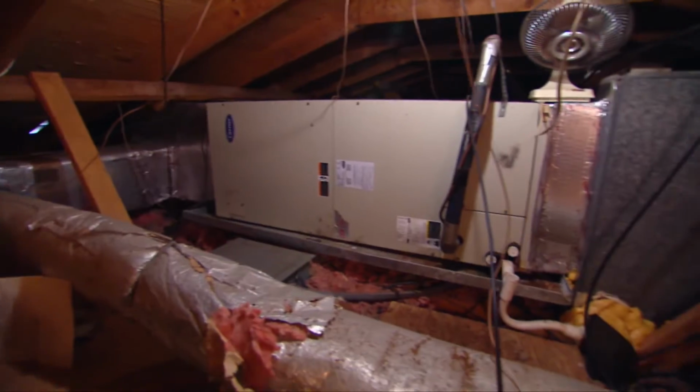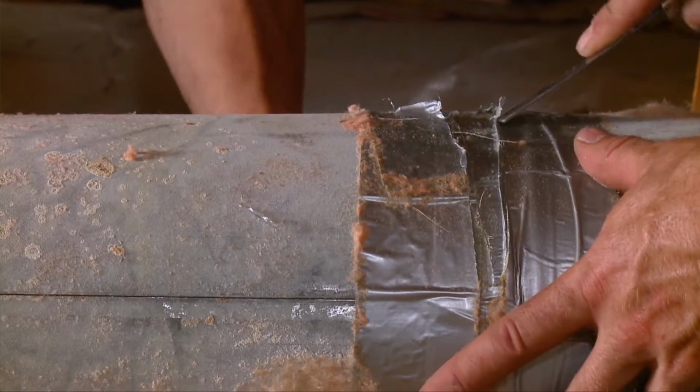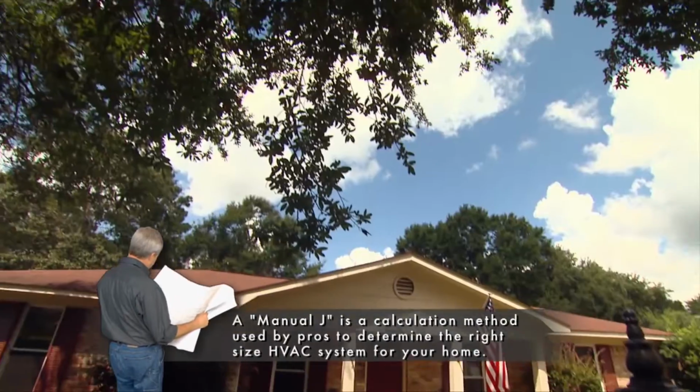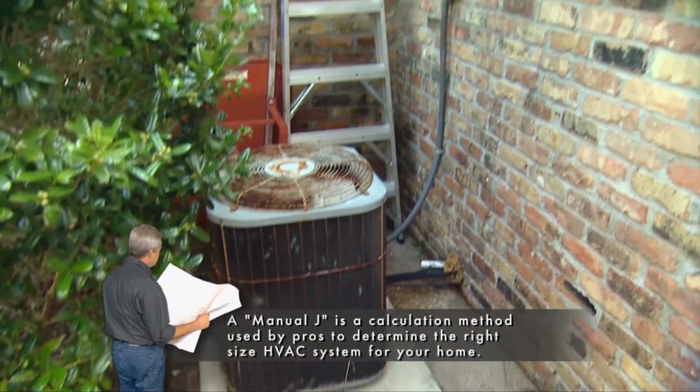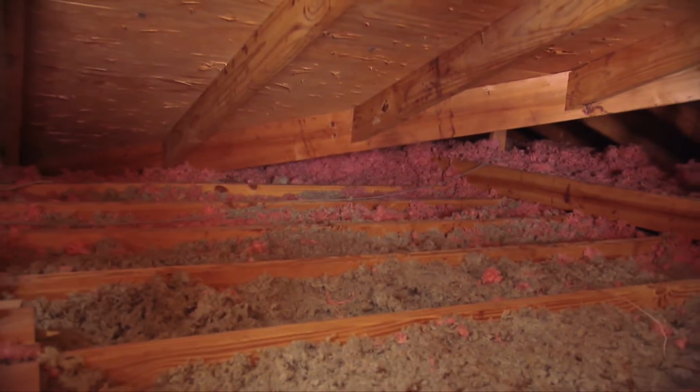Well, to get started, I'm going to need to get information from the existing system. I'm also going to look at your ductwork just to see what kind of shape it's in. Sure. And then I'm going to get some information from your home so we can run a Manual J8 cooling load, which is our way to determine sizing needs, so we can recommend the correct size system. What exactly is a J8 load? Well, it takes into account not only the square footage of your home, but also window placement, window size, insulation levels, and we plug that into a computer system, and it essentially tells us how many BTUs or cooling tonnage your system needs.